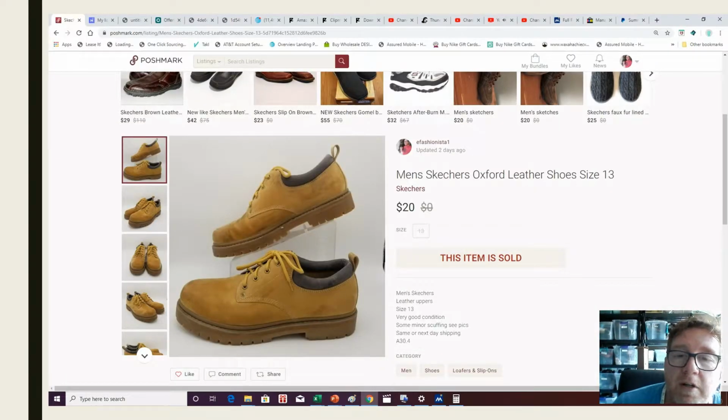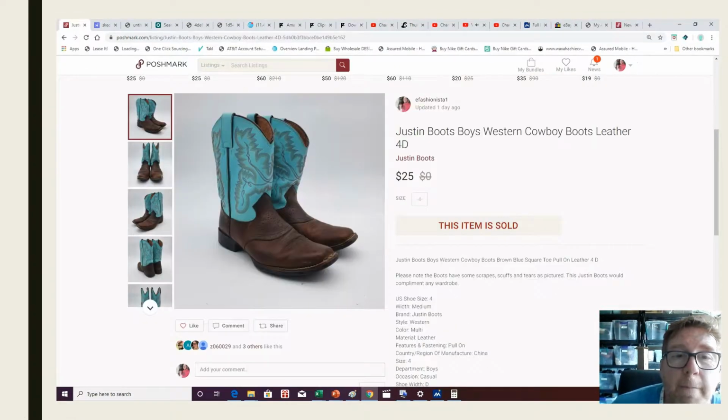All right, next, got a pair of men's Skechers Oxford leather shoes. Paid 4 for these at a garage sale. Sold them for 20. Guy messaged me a couple times. I know I sold them pretty cheap, but he really wanted them, and they did have a little scuffing on the front. So I went ahead and did the quick flip. Paid 4 for them, minus 4 for fees, so made about 12 bucks on these.